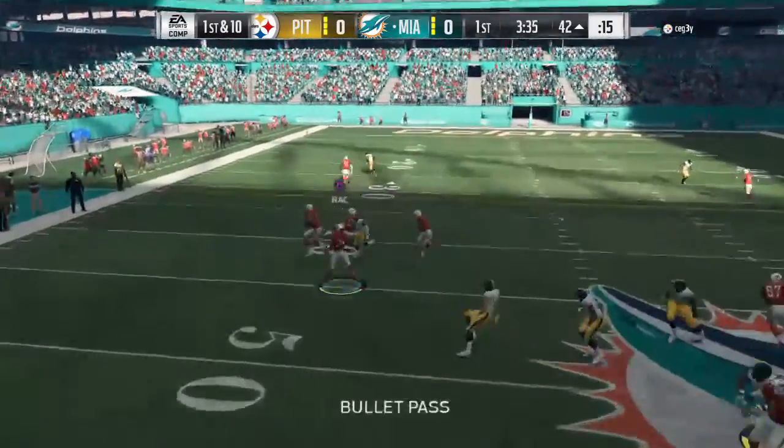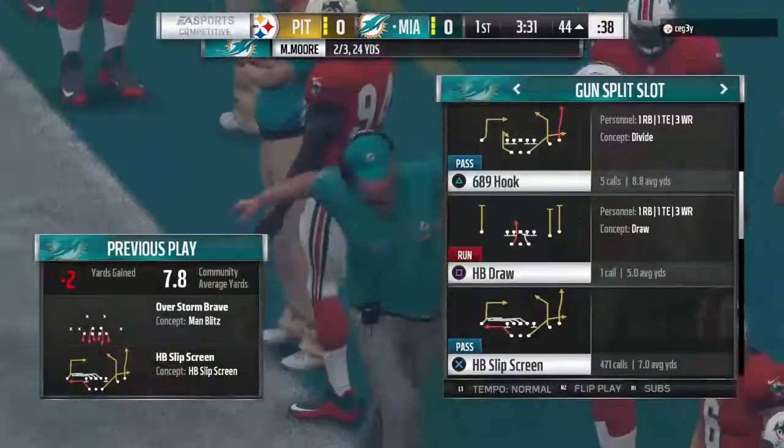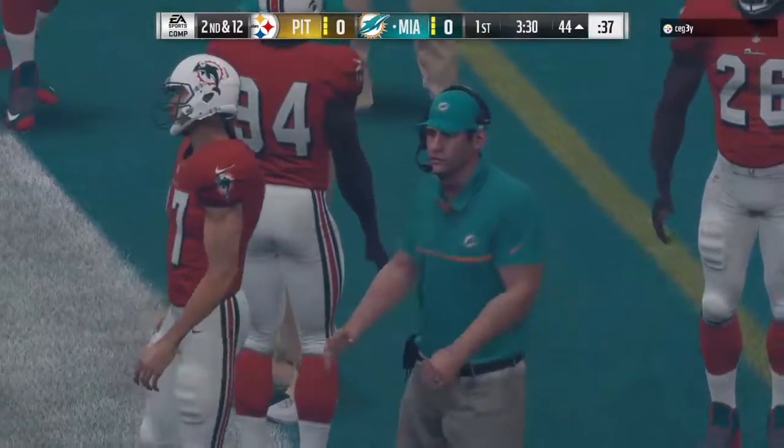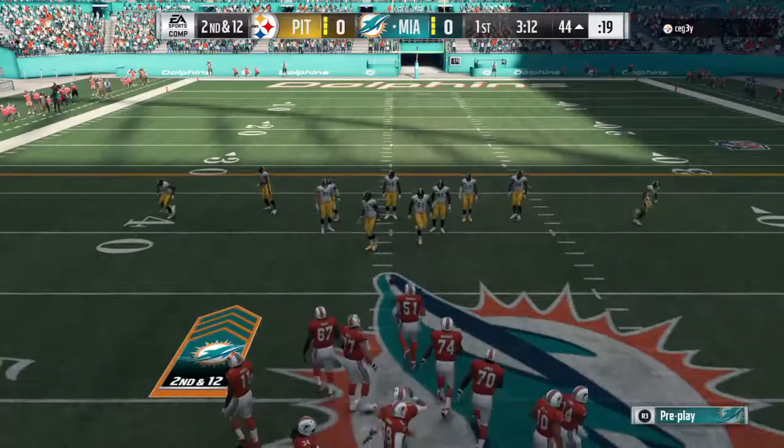Back to throw. Moore. Oh, it's a screen pass. That's complete. And he got blown up. Losing yardage on the play back at the 44. It'll wind up being a loss of 2. And that'll make it 2nd and 12.